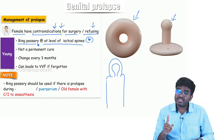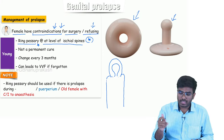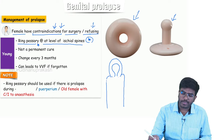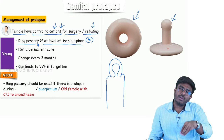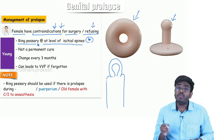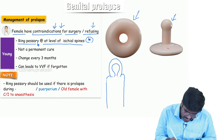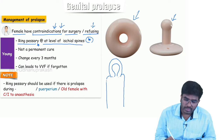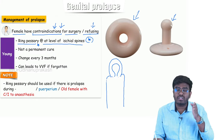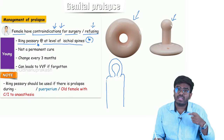An important point, guys, is that this is not a permanent cure. If you remove this ring pessary, uterocervical prolapse will occur again. So you have to take out this ring pessary every 3 months. You should not keep this ring pessary continuously even after 3 months. You have to take it out.